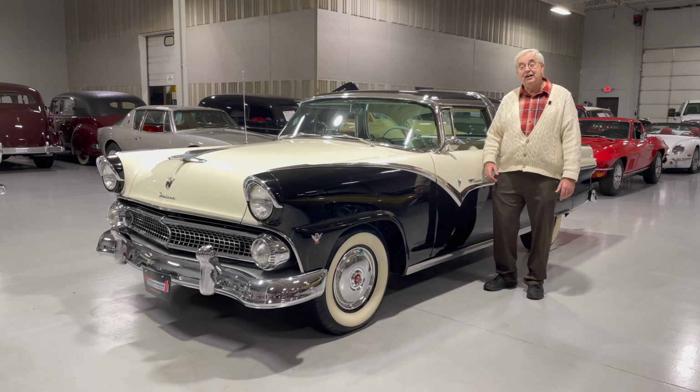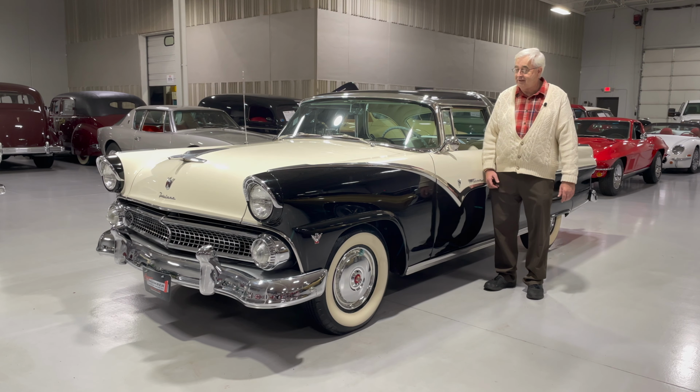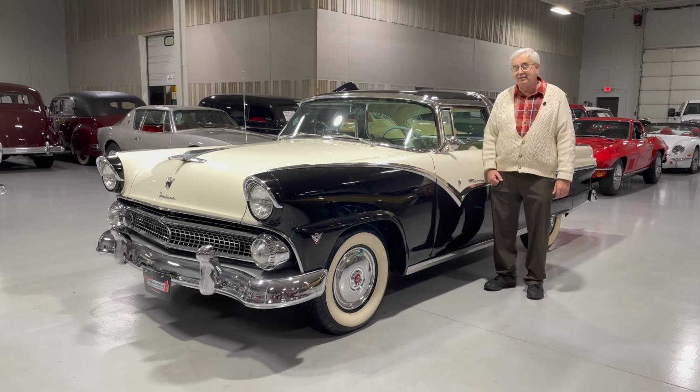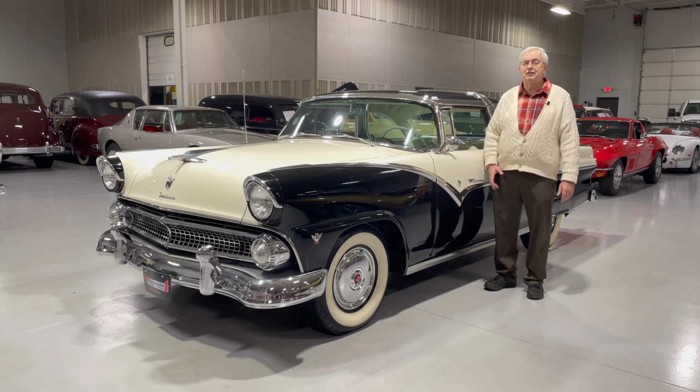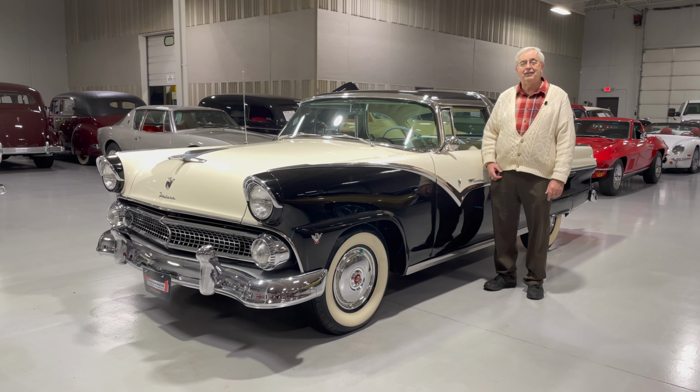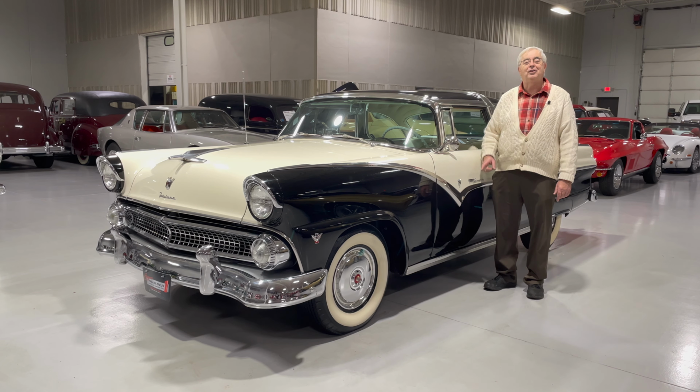Other than that, you know, it is just one of those cars. The Fords of this era were really, really popular. And you just don't see that many of them these days. It seems to be more of the competitors that are out there that had more cars, but the Fords are kind of a little scarcer, and that makes them even more desirable.